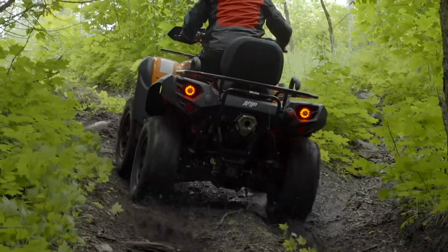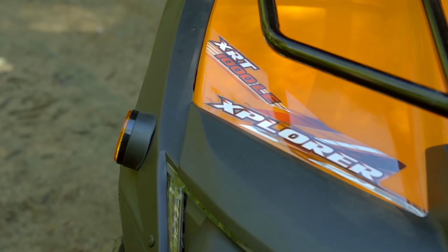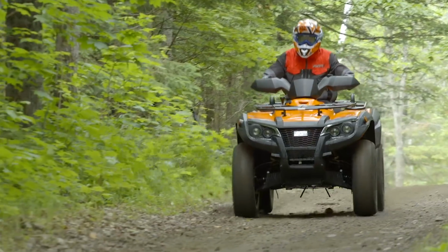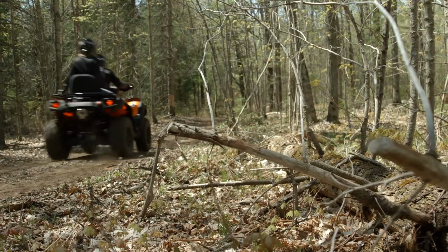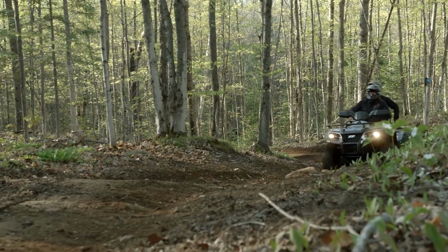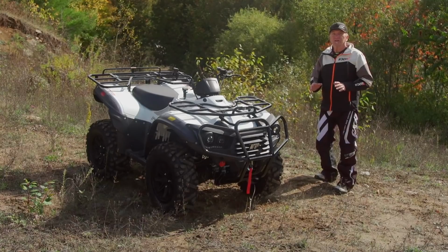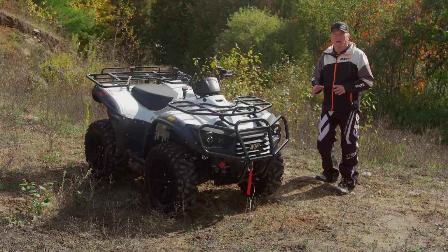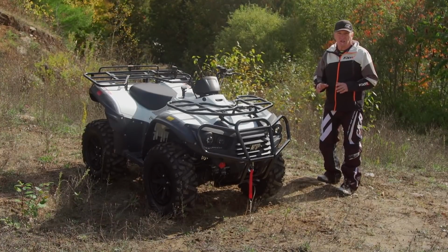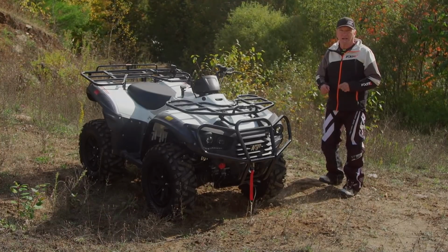Xplorer XRTs come in base and LE trim with 500cc power, and the 1000 XRT twofer is available as an LE only. In any case, if you're going to carry a passenger, don't even think about doing it on an ATV made for one. The XRT Explorers with their 7-inch longer wheelbase are the safe way to carry two. While it's true the ATV marketplace is full of competitive models the Explorers can be compared to, make sure you give Argo a serious look when shopping for a new ATV. There is solid value in the Argo brand.